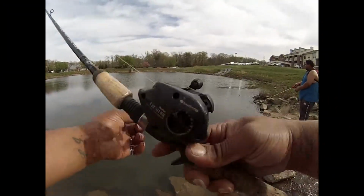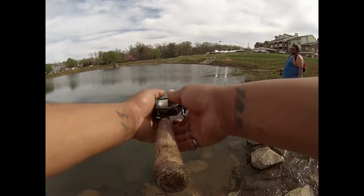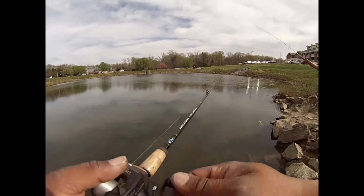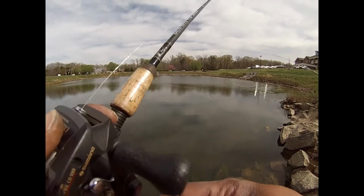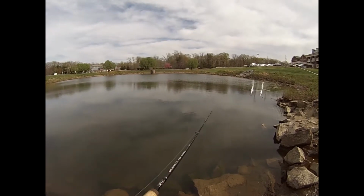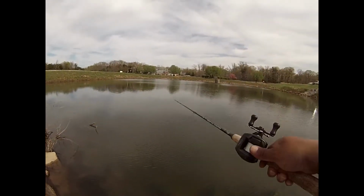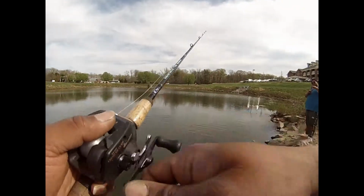So guys, I'm gonna switch it up. I'm gonna throw a Bandito bug. If they're sitting in these patches, we're gonna try to get them to come up out of them. Let that thing drop. Ooh, did you guys see that? I'm gonna have to do a replay.